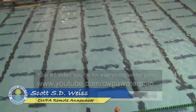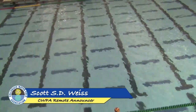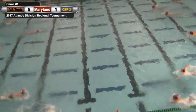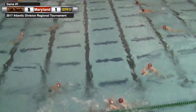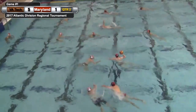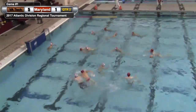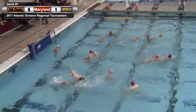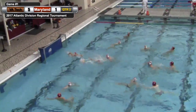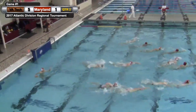And I'm Scott Samuel David Weiss. We're about to enter quarter 2 of game 1 of the Atlantic Division tournament at Virginia Tech. It is 5-1 Hokies on a 5-0 run, and we're underway in the second quarter. Virginia Tech going right to left has it in the dark caps. Brian Daly has a pair of goals to lead the scoring for the Hokies. He's cap 4, according to my knowledge. Now in the 2-meter area, good save there by the Terrapin keeper for Maryland, going left to right.